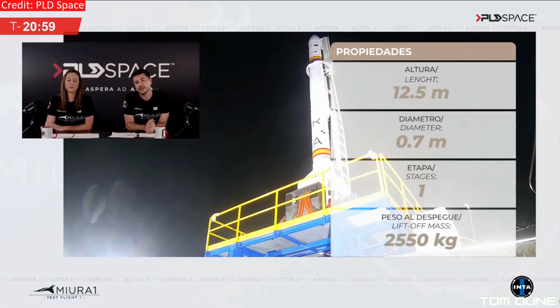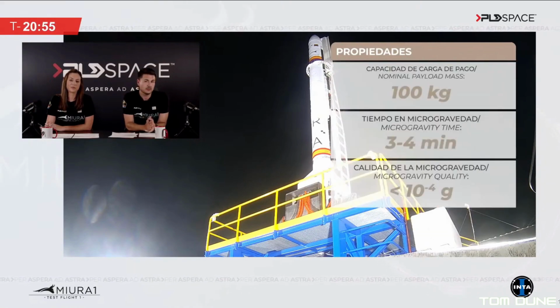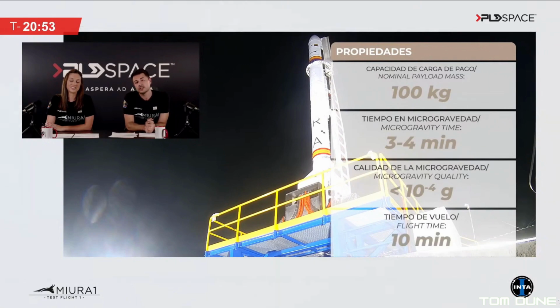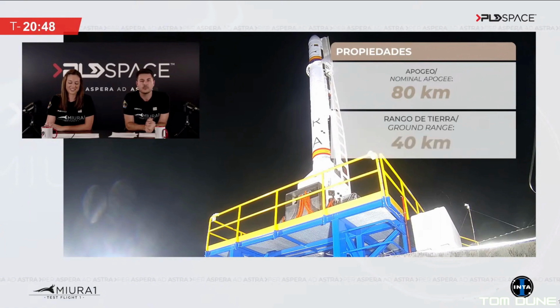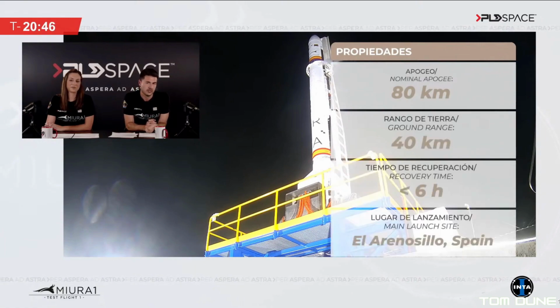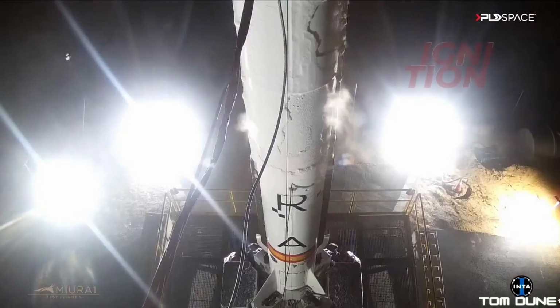In European news, Spain's Miura 1, I hope I'm pronouncing that right, suffered another aborted launch this past week. This is the first Spanish-built reusable rocket, and it suffered a shutdown at the last minute in another aborted launch attempt by PLD Space. Now, we did at least get to see the main engines firing up and the countdown reach just about 0, but it seems that there was a delay in the release of the umbilical cables within the aviation bay, forcing PLD Space to scrub the launch.